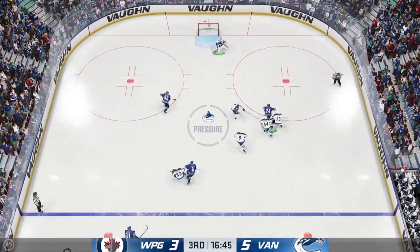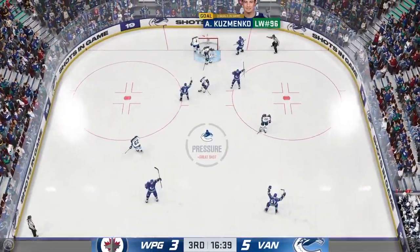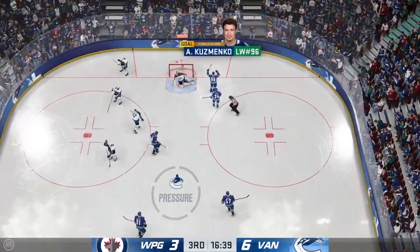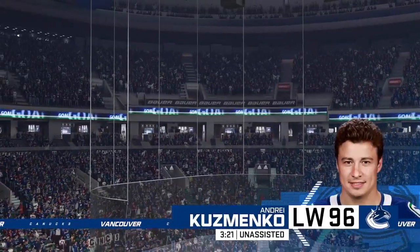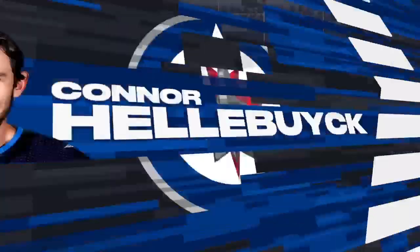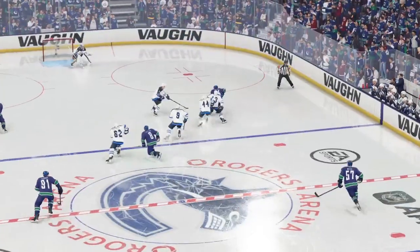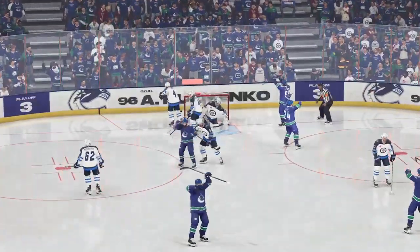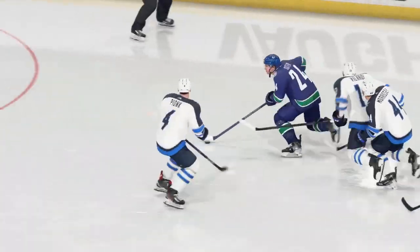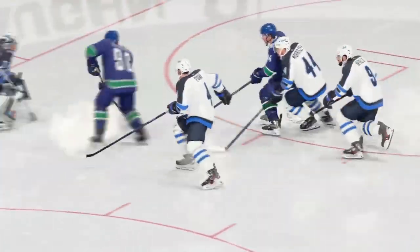Suter's swooping in on the attack. Comes up with the stop. Scores! Well, the goaltender's going to want to have that one back. He put it in himself. Well, that's a really tough goal, James. You can see the frustration on his face and the body language. Just thinks he lost track of it as it found the back of the net.